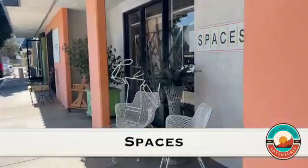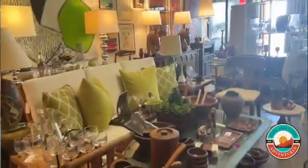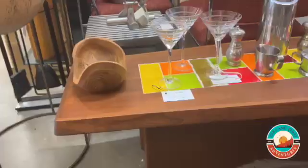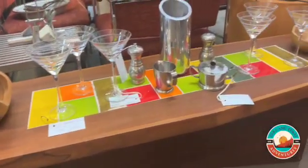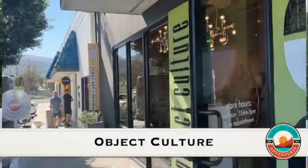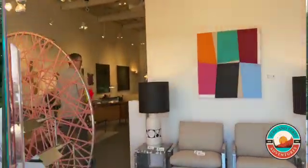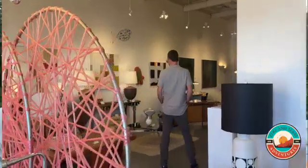Spaces features vintage mid-century furnishings and decor, as well as other unique decorative items. This coffee table was the closest we found to what we were looking for. Object Culture features a unique and eclectic mix of vintage and contemporary modern art and design, including furniture, lighting, and decor.